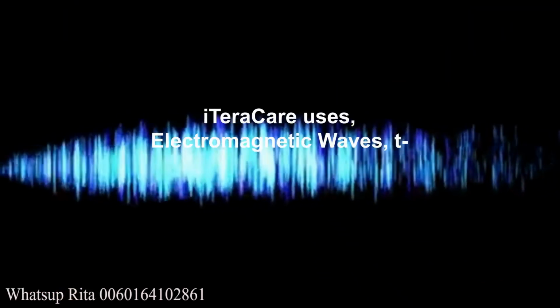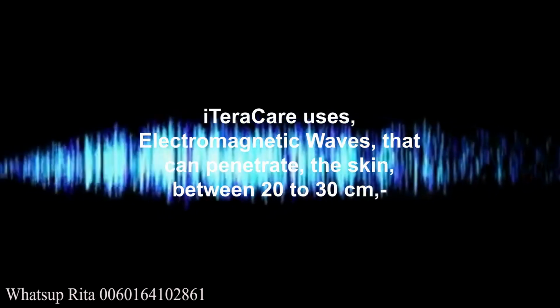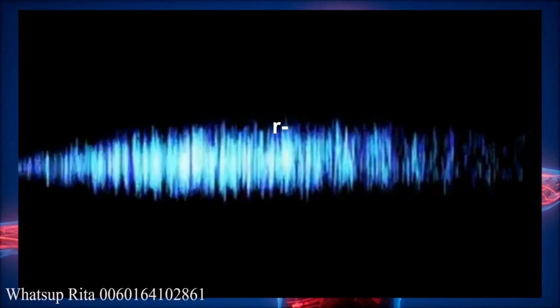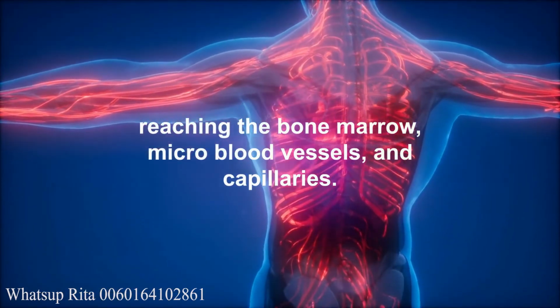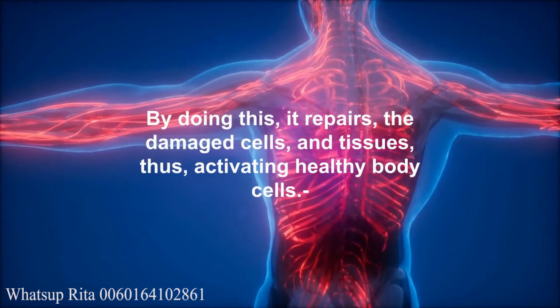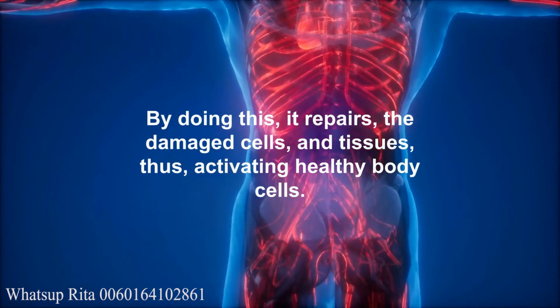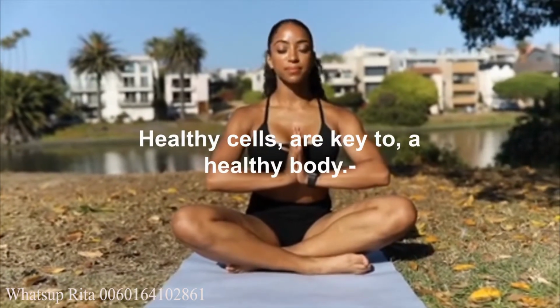iTeracare uses electromagnetic waves that can penetrate the skin between 20 to 30 centimeters, reaching the bone marrow, microblood vessels, and capillaries. By doing this, it repairs the damaged cells and tissues, thus activating healthy body cells. Healthy cells are key to a healthy body.